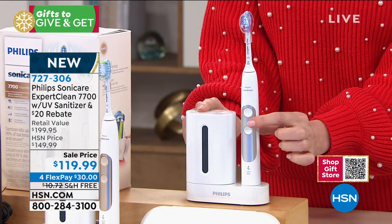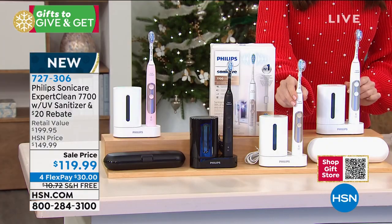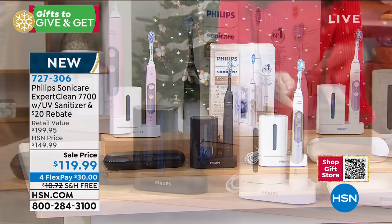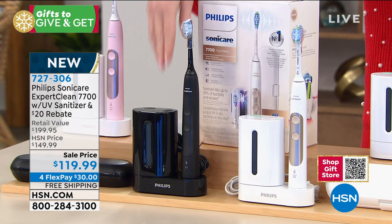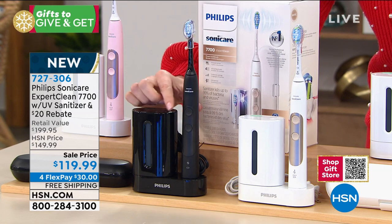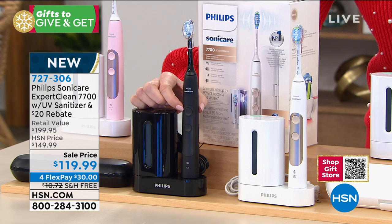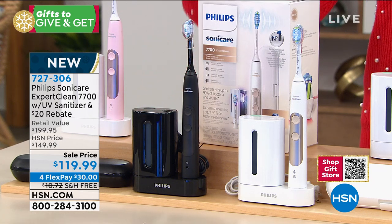This is the white with the silver. This is the white with the gold. I love those different metallic color options. They all come with a carrying case and two brush heads. This is the black. The black has been so popular. This is impossible to find in the stores. And if you do find it in the stores, it is definitely not $119.99 with a $20 rebate. We're gonna ship this to you for free.